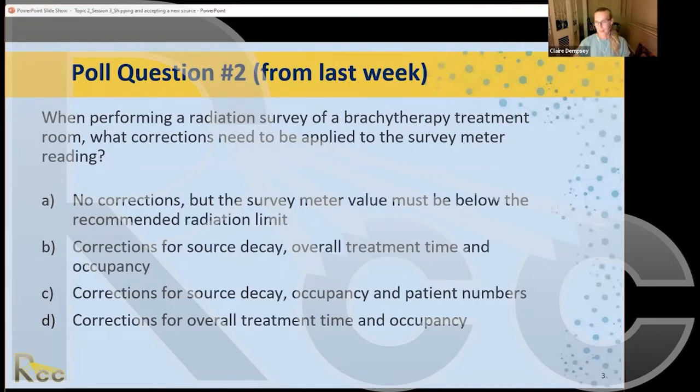Hopefully you've all received a copy of that Excel spreadsheet that we went through during last week's presentation. Maybe some of you had time this week to have a little play with it and take some measurements to see what your bunker survey results would look like. If you haven't, that's perfectly okay. It's been a busy week for everybody. That may have given you some ideas about the correct answer for this question.